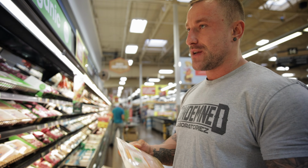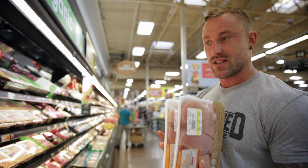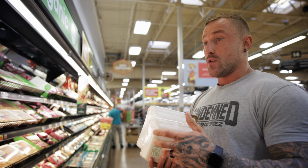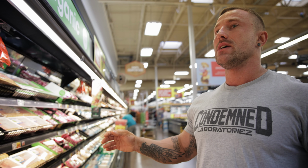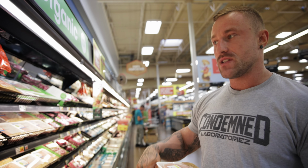The natural chicken breast, the organic chicken breast, can get pretty expensive. So if you can afford those, great. If you can't, you could just go for the regular chicken breast. If that's the worst thing that you're gonna do, you'll be just fine. Don't worry, you don't have to eat all organic. If the worst thing that you're gonna do is buy the regular chicken because of your money issues, you'll be totally fine. So don't be scared of those things.